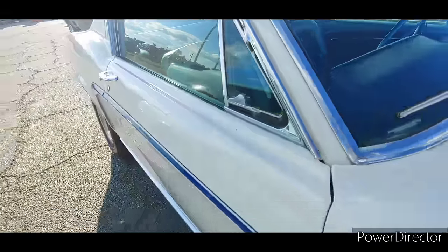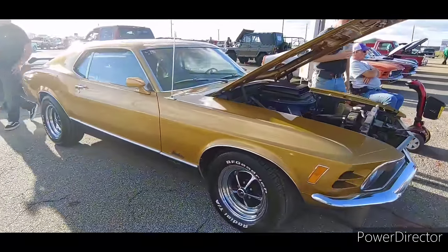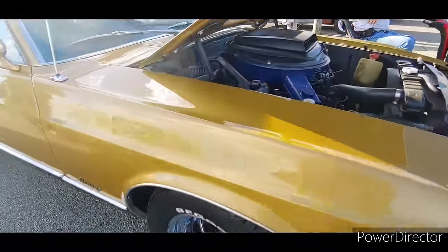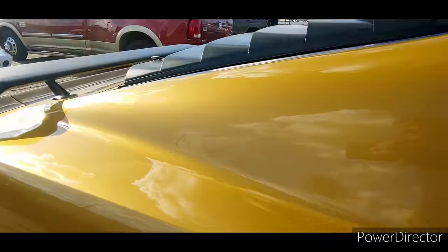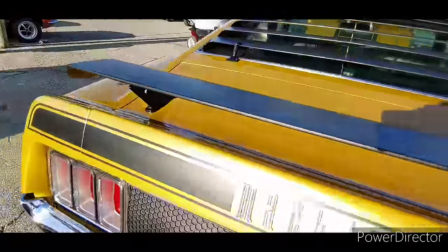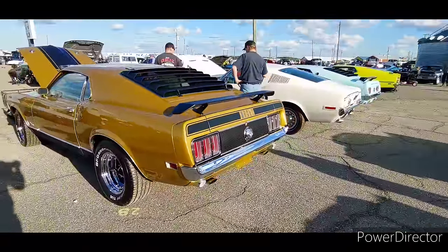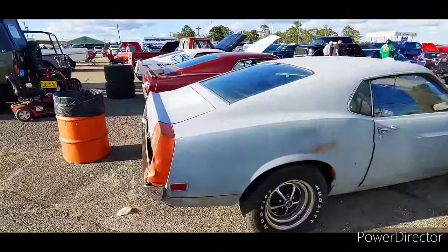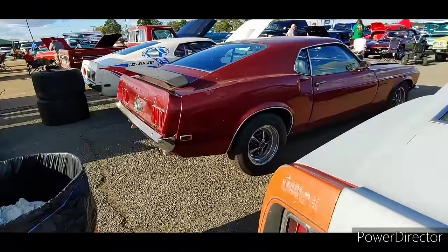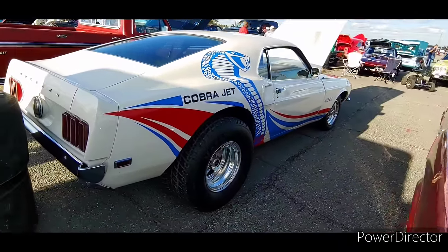Same dude. I bet we're gonna see these cars at the Daytona Rod Run. Yep, I heard them. There it is. It's a nice car. They're all nice, actually. There's more of them here. Oh yeah, because I've seen this one. I seen that one back there, the one that says Cobra Jet. I seen that at Daytona. Yeah.